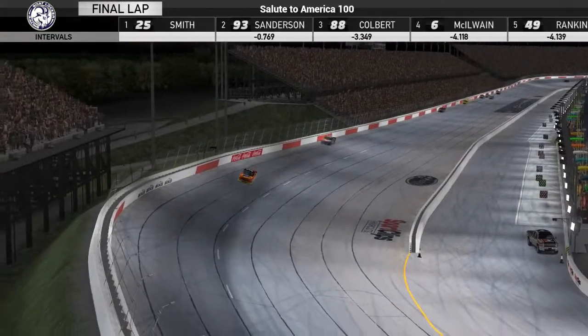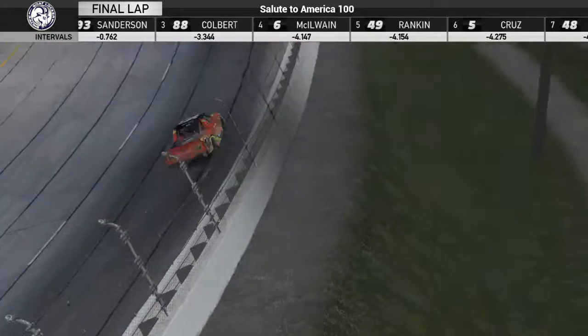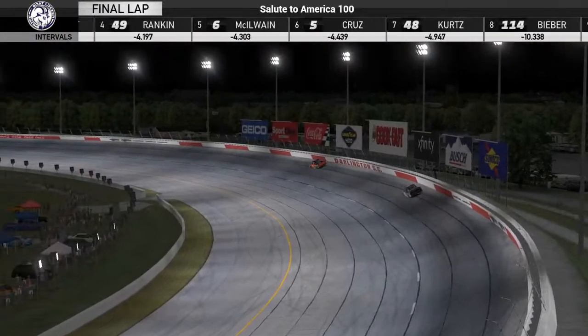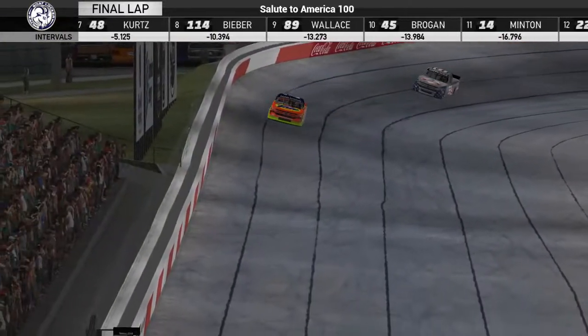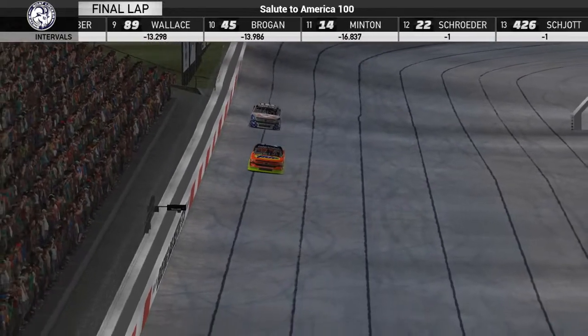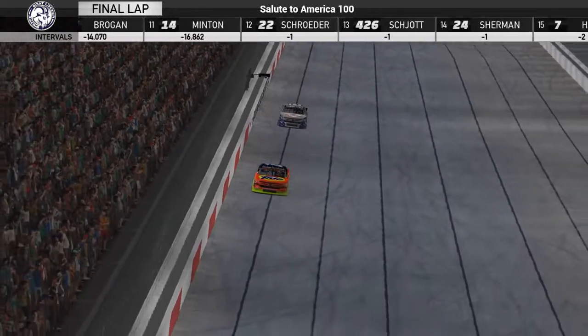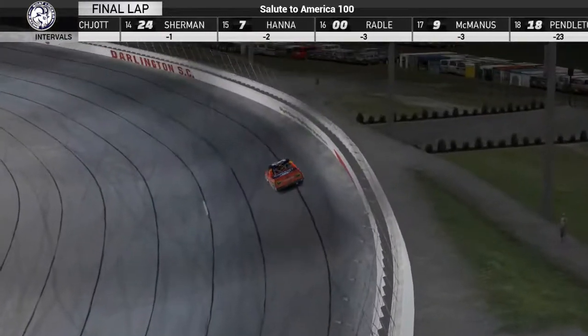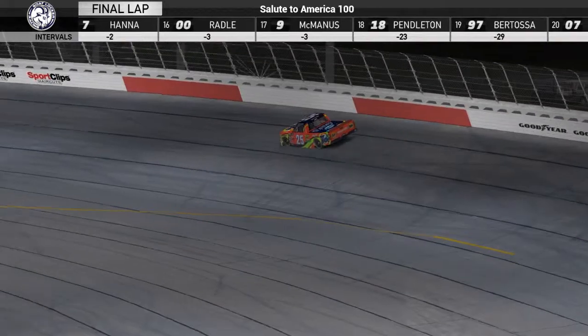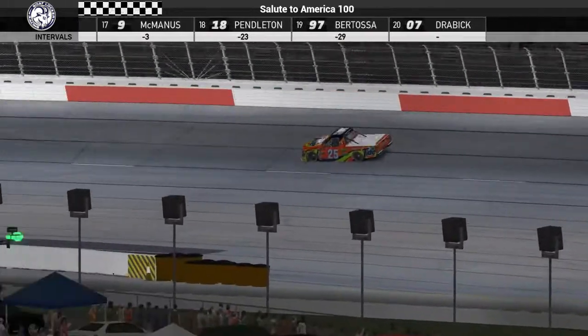And this is the white flag lap. The white flag is out. Eddie Smith has a comfortable lead over Scott Sanderson as he comes off of turn 2 down the backstretch. Oh, and the 48 truck gets into the back of the 6 there, really messes him all up, and Cody's going to be dropping back through the field right now.